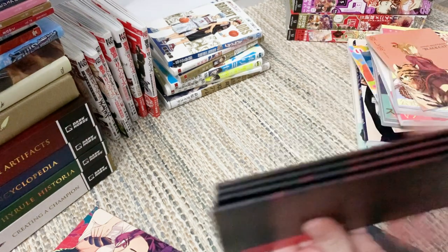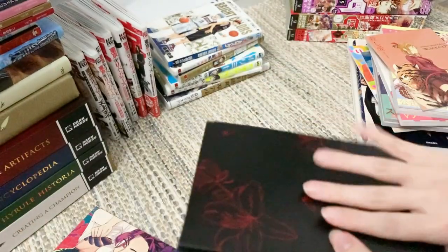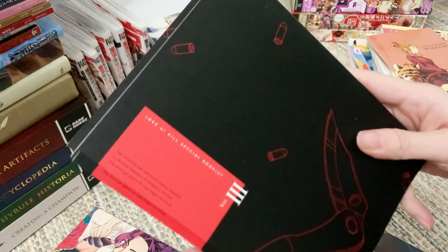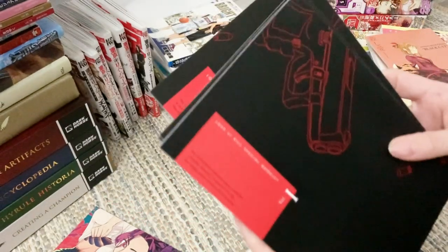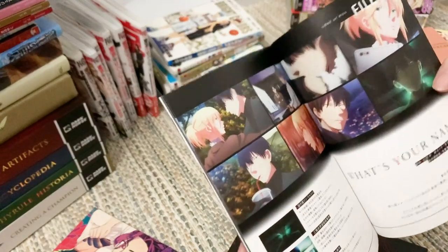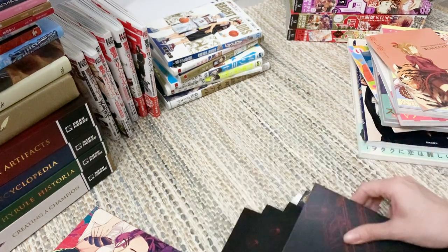And then I have four special booklets. These are each booklets that came with the DVD and Blu-ray box sets. There were four box sets, so each box set came with a little TV anime guidebook. And so the nice thing, because there wasn't a separate release of just a TV anime guidebook for the anime for Love of Kill, so I was really excited to get these.